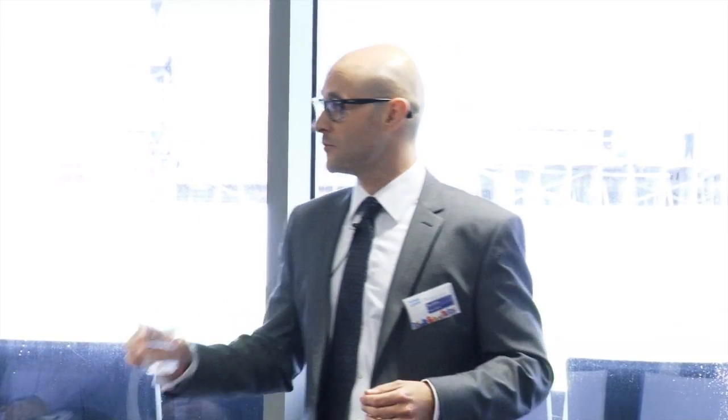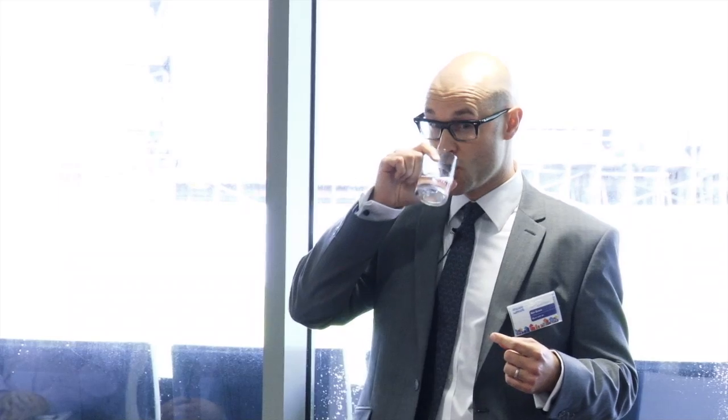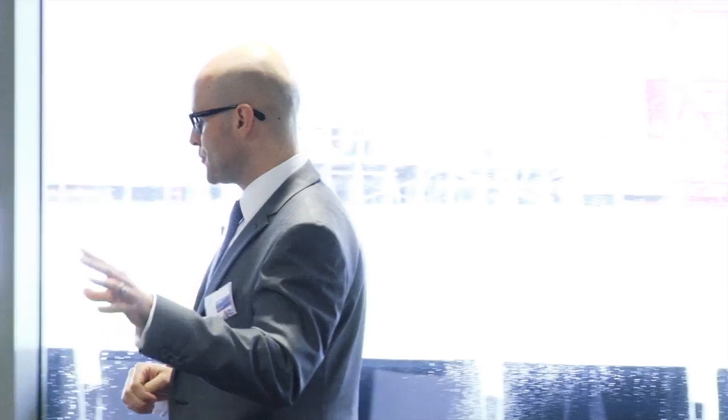And then, we've taken on a client recently in Barrett who lost £1 million in part exchange in 1 year. So the easiest way to convert deals is to overpay for part exchange, but it's also the quickest route out the door if you're an asset manager. Okay, so what does it do? It provides transparency, etc. It's positively written. We take your comments, which are often very truthful, but putting 'this room smells like dogs' into a valuation report in front of a developer client who they want to do a part exchange deal with probably isn't the way to do it.